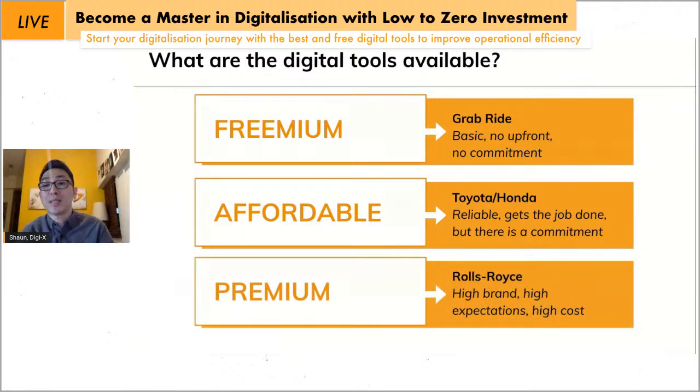Lastly, the premium. This is what we call the Rolls Royce. Owning a car is not enough. You want to spend a lot of money owning something that is handmade, customized, fully to your taste and value. So these are all high brand, high expectation, high costs on the premium items.